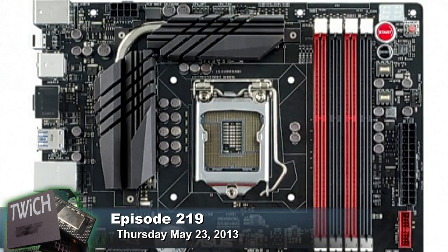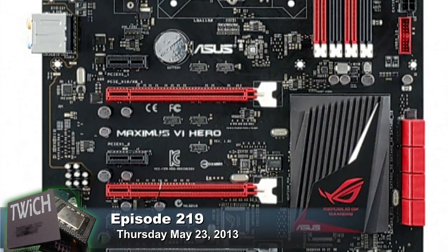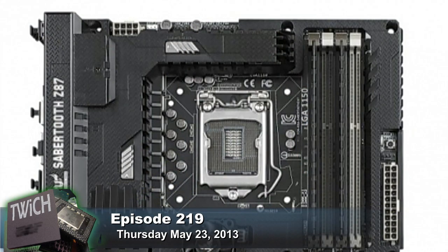They have an external OC panel that can either sit on your desk and allow you to modify timings and overclock settings and voltages, or it can fit into a 5¼ inch bay on your case. They have the Tough series of motherboards, which are built with longevity in mind, less so about performance and features.